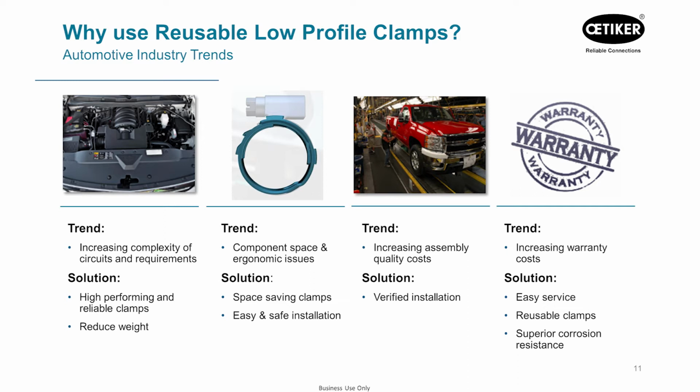Another trend was component space and ergonomic issues. So again, with that increasing complexity, now adding hybrid powertrains, for example, turbochargers, all under the hood, space is becoming a premium. And ergonomic issues as far as actually closing and servicing those clamps. So we provided a solution as the most space-saving clamp in the market, and also a clamp that is easy and safe to install. Another trend that we saw was the increasing assembly and quality costs. And a solution there that we provided is verified installation. So with our reusable low-profile clamp, each and every installed clamp is verified and monitored by our installation tools.